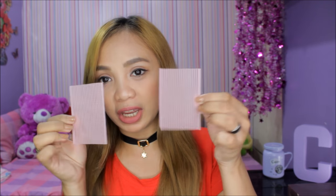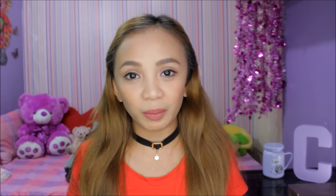And I also got these Velcro brushes. So, 20 pesos lang to doon, guys. Ang mura. Iba yung kinuha ko, guys. And it looks something like this. Bubrush mo lang siya pagilid. There. O, diba? Pwede ka na mag-makeup.